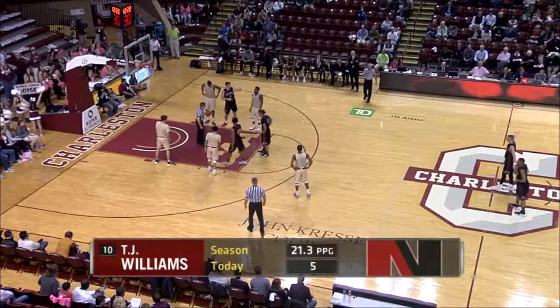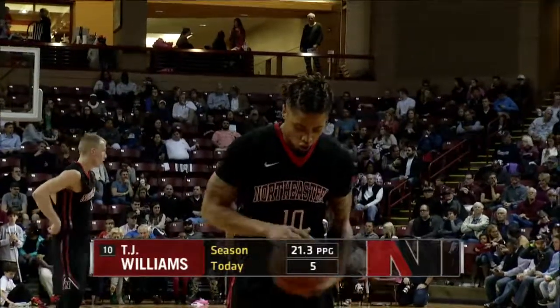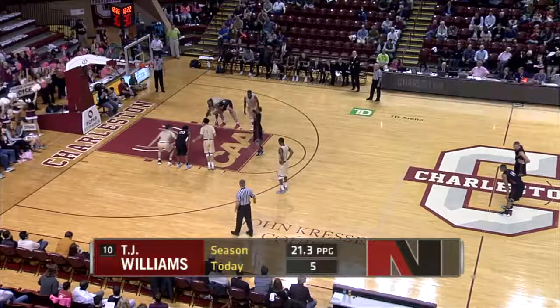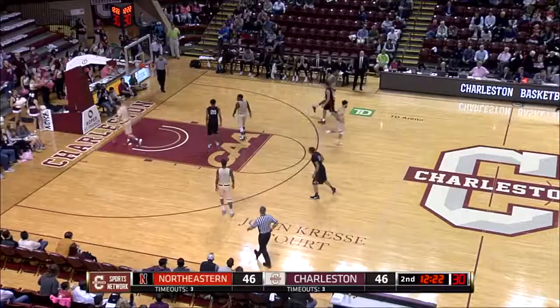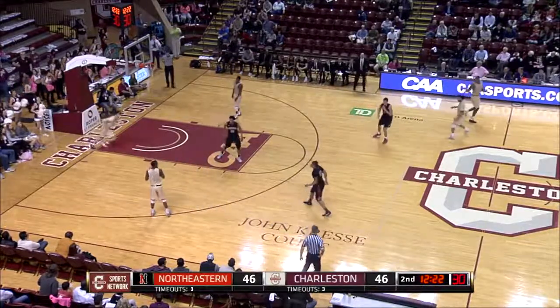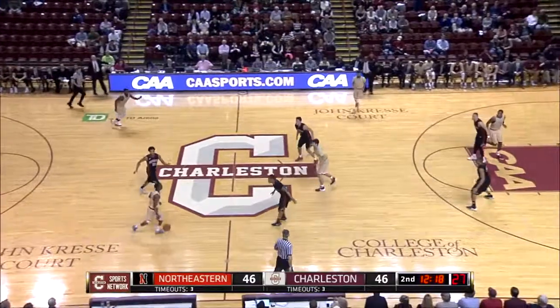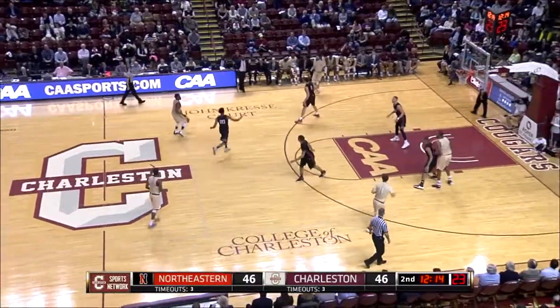So Nick Harris will check into the lineup for the Cougars, along with Grant Riller, Evan Bailey, Joe Chile, and Marquise on the floor for the Cougars. T.J. Williams has tied this ball game at 46 with 12:22 left to play. 25-9, Northeastern has outscored Charleston here in the second half.